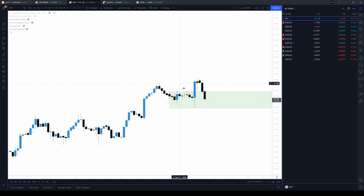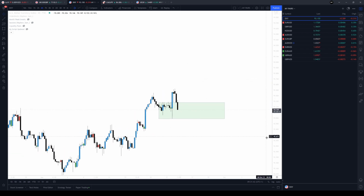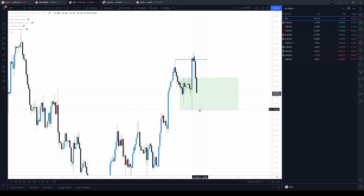On the lower time frame, we have this H4 order block. We also managed to close above this high, confirming that we want to continue going up. So I'm looking at this as a potential retracement for a continuation. And even if we take out this low, I still suspect the potential reversal unless we close below it.